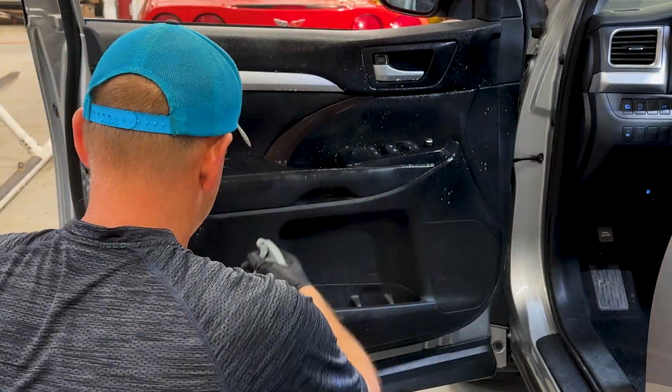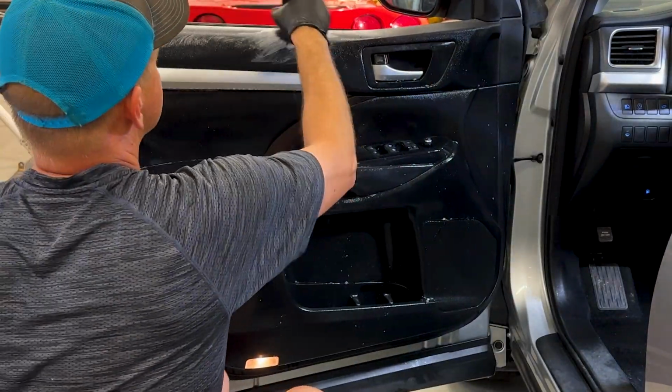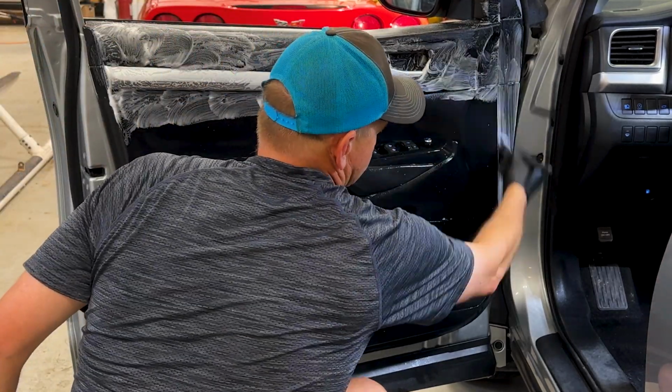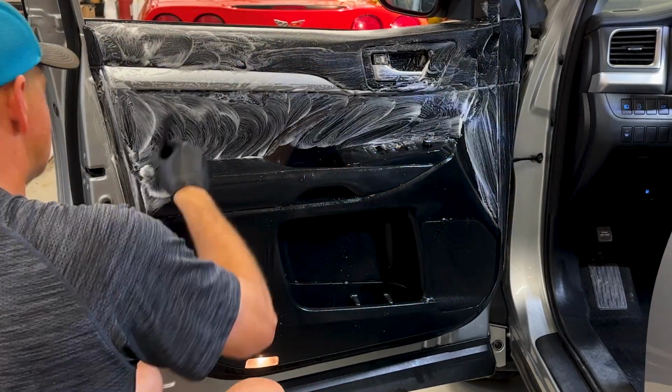The trim will also get a good cleaning with P&S Express. The entire interior had a thin layer of dirt and grime that was really surprising and satisfying to remove.